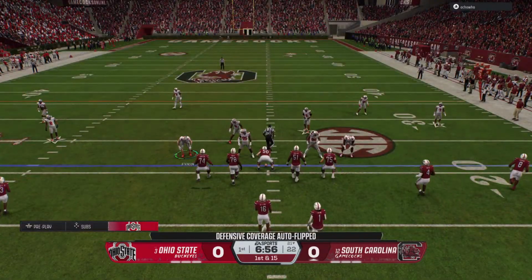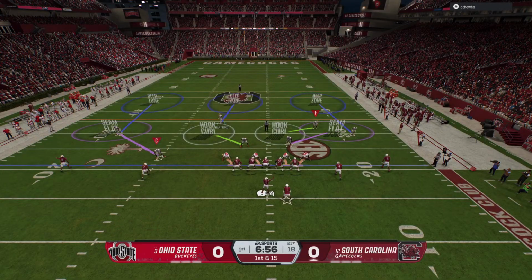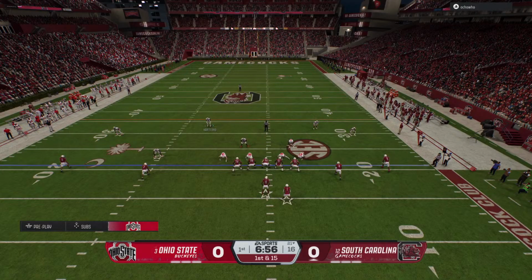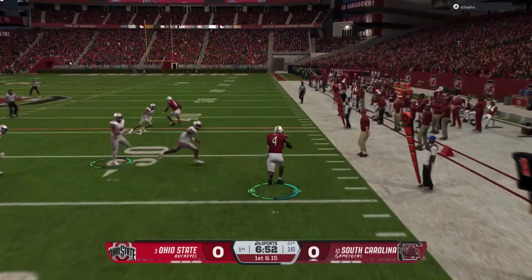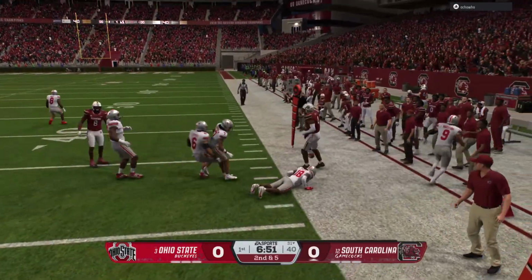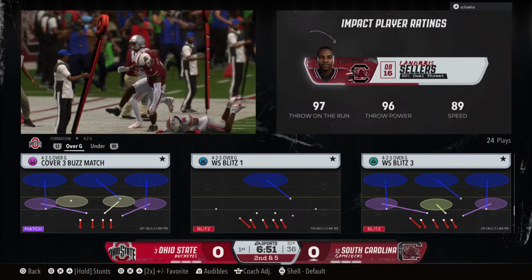Let's go. Break. Six. Check. Blue 82. Got it behind the line. It's Smith. He's across the 30 and out of bounds at the 31-yard line.